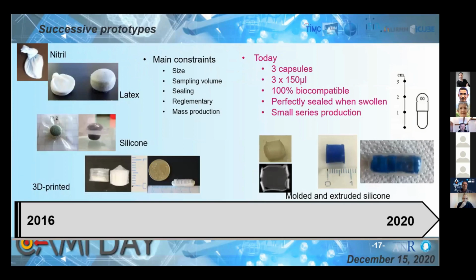Here you have the successive prototypes. The very first one dates back to 2016. We first started with a very simple mechanism, which was nitrile gloves, and we designed this first prototype in which we had put the PVA foam. Then we had a more adequate prototype, in which we were already using silicone. We have also been exploring the possibility of 3D printing. And now we are using molded and extruded silicone. The constraints that we have to take into account are the size, the sampling volume, the sealing, which is very important, and we also have to take into account regulatory issues, because this has to be used by human beings. And finally, you have to design something which can be massively produced.